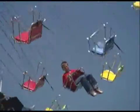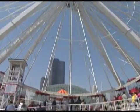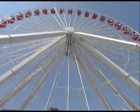Remember, there's no such thing as too old for these amusement park rides. The Ferris wheel is one of our largest attractions at the Pier, and it offers uncompromised views of the city of Chicago.